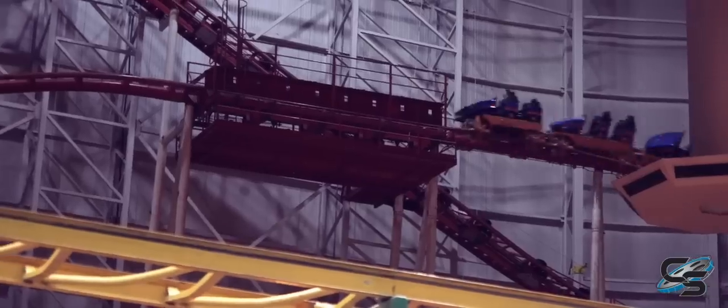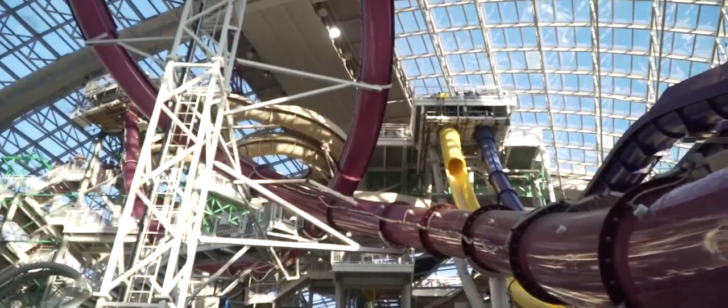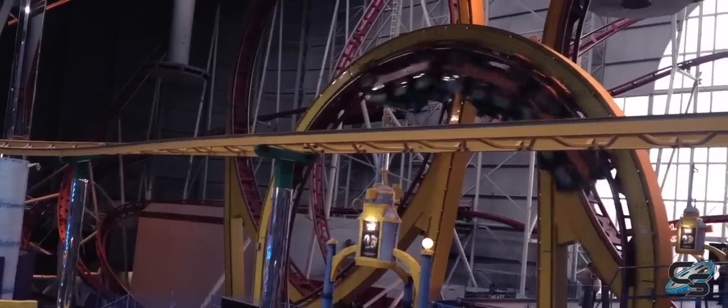But I personally had a good time. I enjoyed visiting the park and seeing the rest of the mall. But that is just my takeaway from visiting Galaxyland at the West Edmonton Mall in Edmonton, Canada.